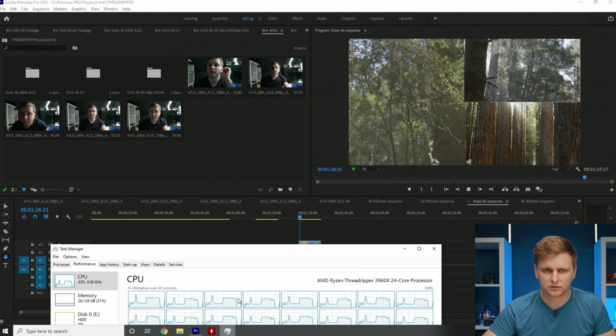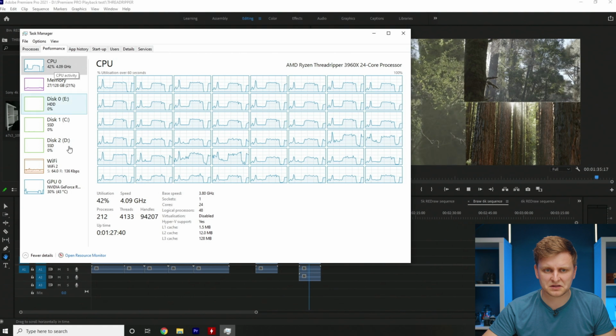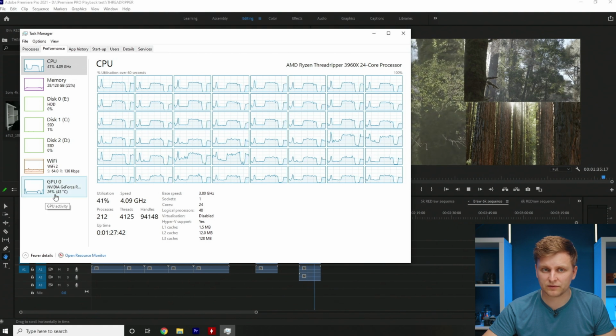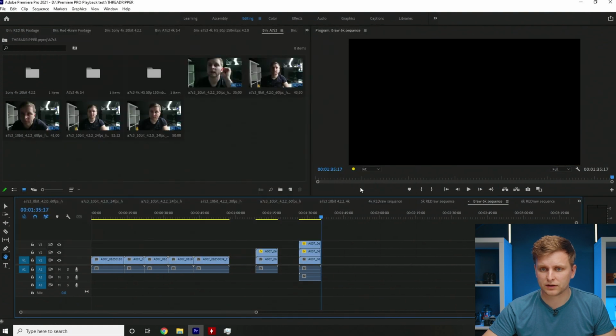Look, we're not using a lot. Even the CPU is not using all of it, so look at that. There's only 41% of the CPU usage. The GPU is doing some of this, so it looks like there's quite a bit of headroom when working with this codec. Oh, looks like we actually dropped some frames over here.